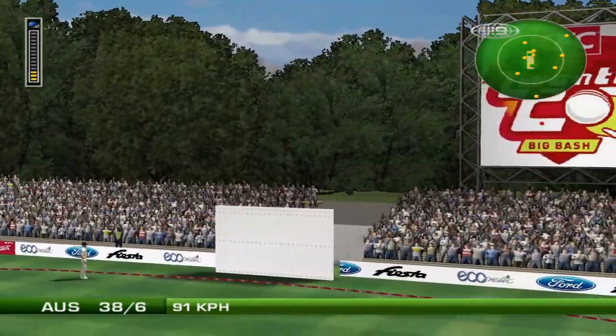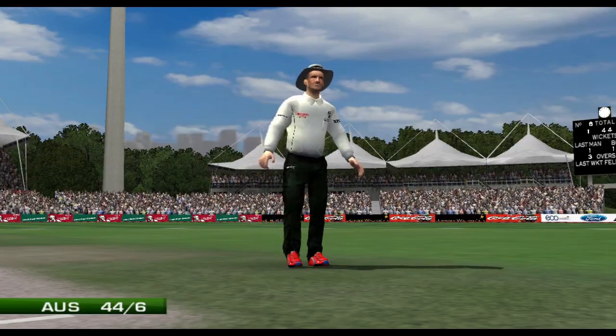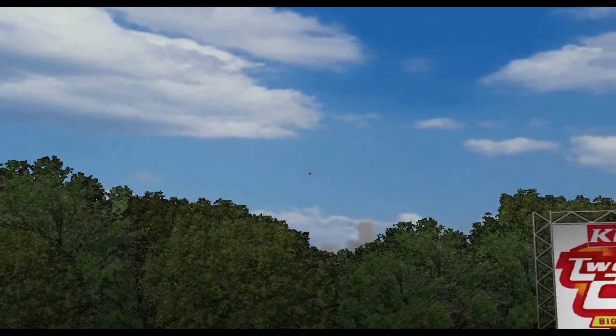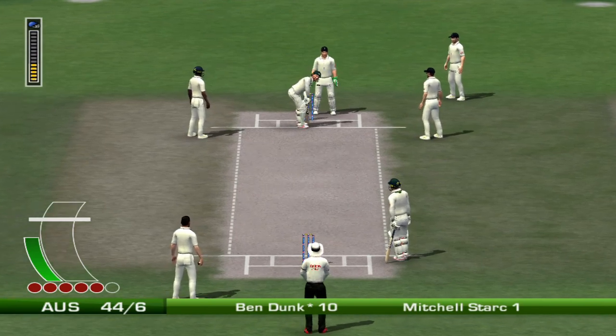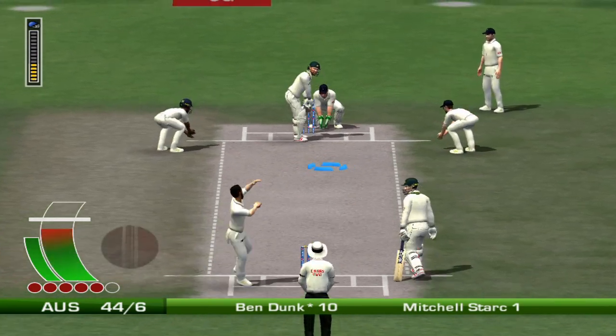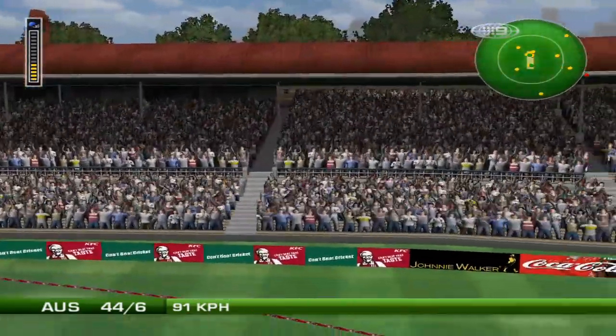That one right out of the ground. He has smashed that a long, long way. That is great to watch for the neutral, not so good for the bowler. We can have a look at that again. He smashed that a long way.